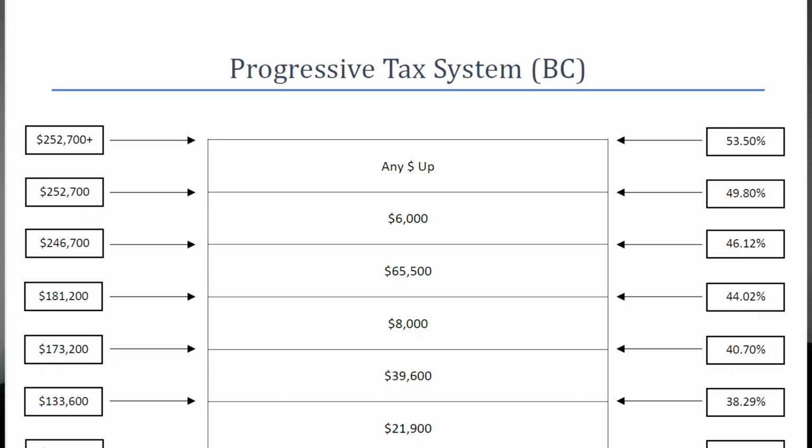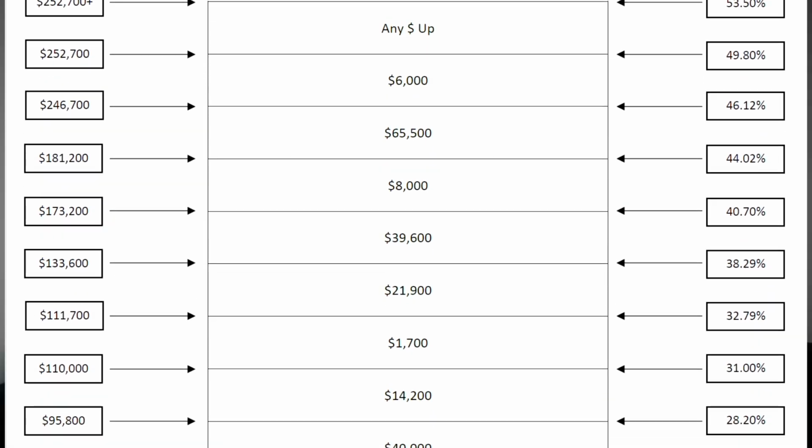And in a progressive tax system, we have both a federal and a provincial income tax rate, and they go by different brackets. So this chart is actually showing the approximate combined federal and provincial tax rates in British Columbia. So of course, every province is going to have their own separate rates.